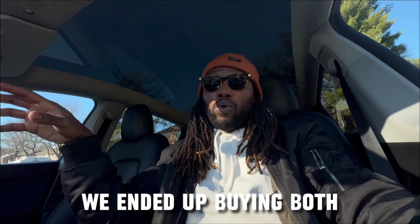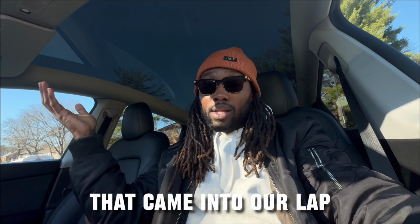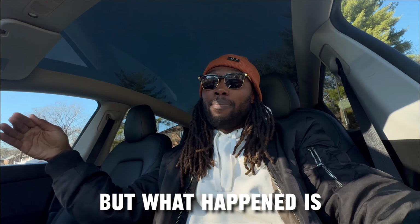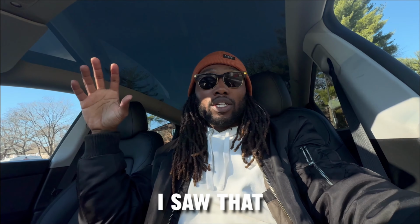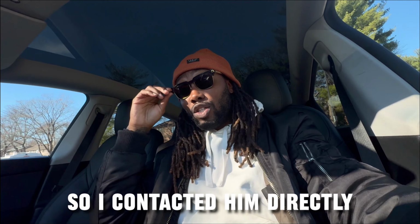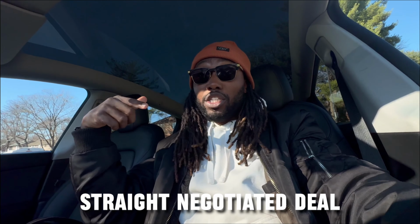But first, let me show you guys how I even ended up coming across these properties to begin with. We ended up buying both of these sides of this building from one guy. The first side came into our lap from a wholesaler. A wholesaler posted it and I'm like, oh, I need this. But as I was going through the process with the wholesaler, I used a website called truepeoplesearch.com, and I saw that the same guy that owned the side that was getting sold by a wholesaler owned the other side. So I contacted him directly and we did a straight negotiated deal, seller to buyer, for the other side.